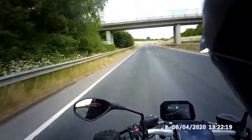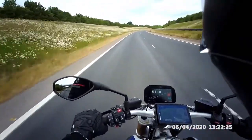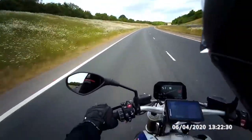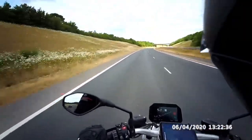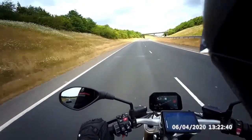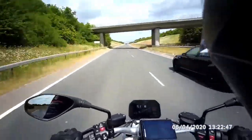I think I paid about £200 for it, and it's a nice lid, but I don't feel like the wind suppression is very good. I always ride wearing earplugs as well, because when I first started riding, I noticed the amount of hearing I lost quite quickly when riding a bike. So, you know, I think you have to take that seriously. Once you lose hearing, you can't get it back, so always wear earplugs, people. That's my advice.